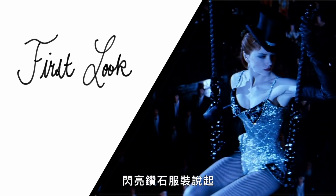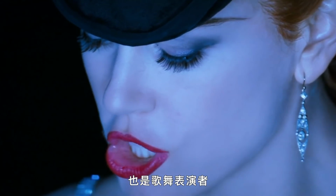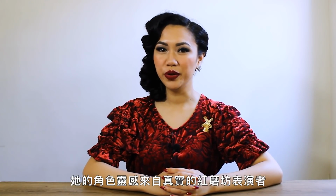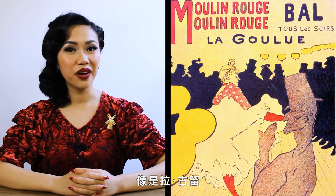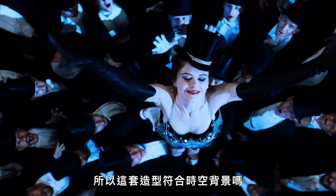Let's start with Zateen's sparkling diamond look. Zateen is the star of the Moulin Rouge, and her character is one part can-can dancer, one part cabaret singer, and one part courtesan. Her character's inspired by actual Moulin Rouge performers like La Goulou, Yvette Gilbert, and Jane Avril. So is this look accurate?